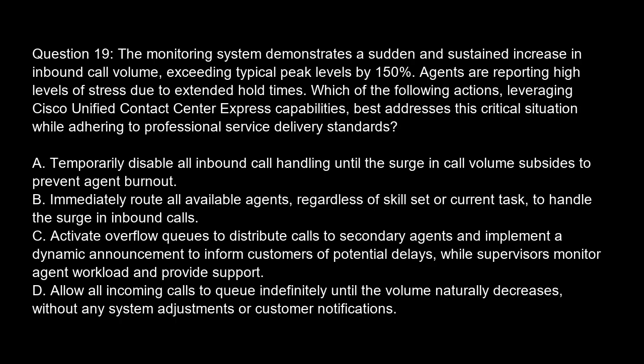Option B. Immediately route all available agents, regardless of skill set or current task, to handle the surge in inbound calls. Option C. Activate overflow queues to distribute calls to secondary agents and implement a dynamic announcement to inform customers of potential delays, while supervisors monitor agent workload and provide support. Option D. Allow all incoming calls to queue indefinitely until the volume naturally decreases, without any system adjustments or customer notifications.